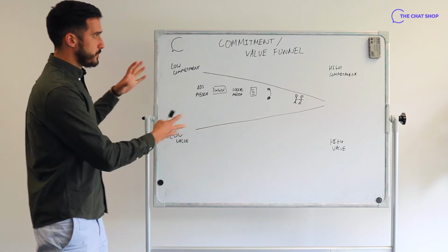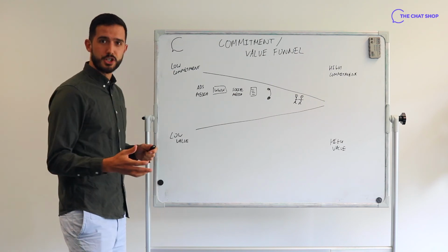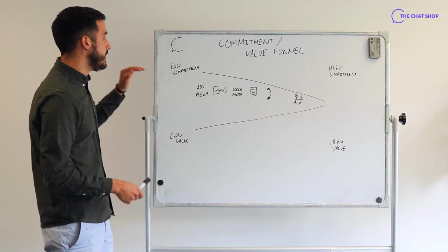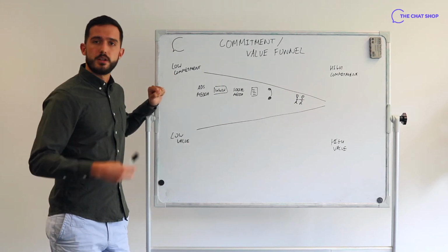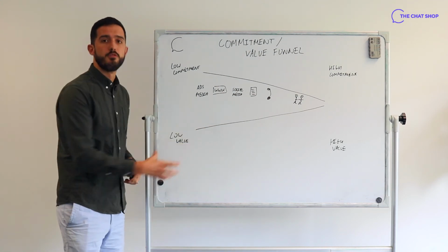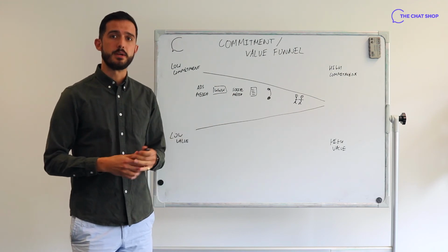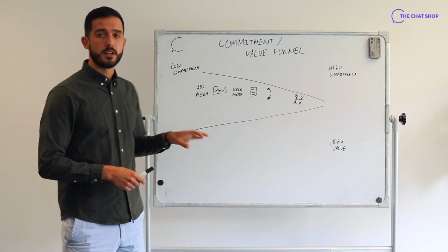Just to explain the model here, please don't judge my art because it's not very good. Over here we have low commitment and equally low value. What we mean by this is it's really easy for the customer to do it. It doesn't take them much effort, much thought process. They don't have to give you much to do it. And equally it's quite low value to you as an organization. You probably don't have their details, and because they don't have to commit that much, they're probably not at a stage where they're going to go all the way and buy.